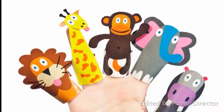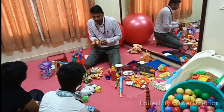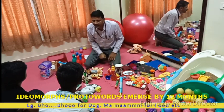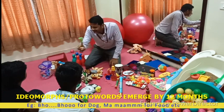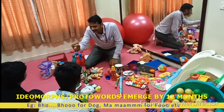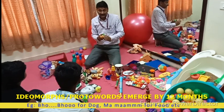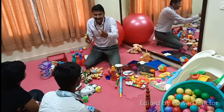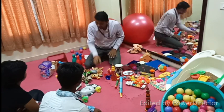Now by 1 year of age, the child starts developing some idiomorphs. So you can use the finger puppets like this, and something like this can be done. Okay, ready? 1, 2, 3. Croc, croc, croc, croc. That is a frog. And ready? 1, 2, 3. Meow, meow. That's a cat. Croc, croc, meow. So this can be played with the child. Now we are using these finger puppets for the purpose of developing joint attention with communication development. Keep that in mind.